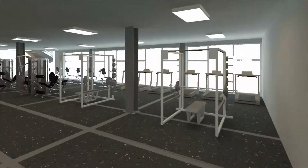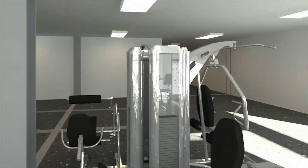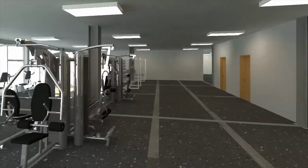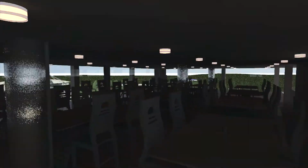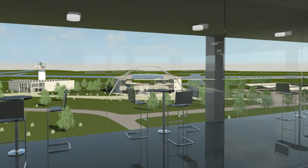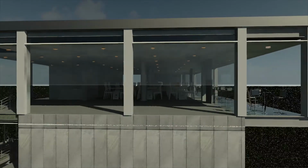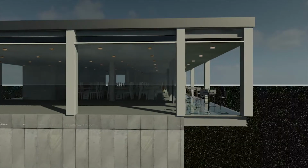A high-quality gym, along with massage and beauty treatment areas, are based on another floor, and on the top floor, a restaurant and bar that provide fine dining and a panoramic view can be found. Also on this floor is a cantilevered balcony, guaranteeing stunning views across the spaceport, runway, and Newquay's famous beaches.